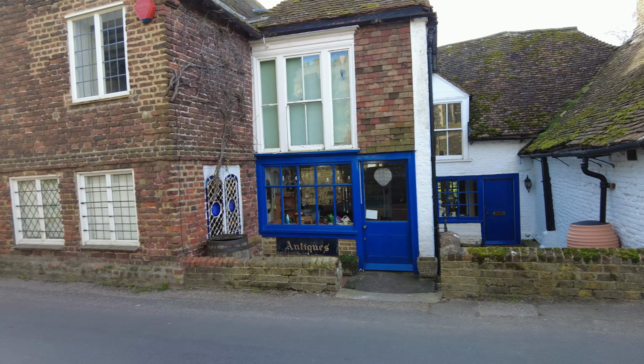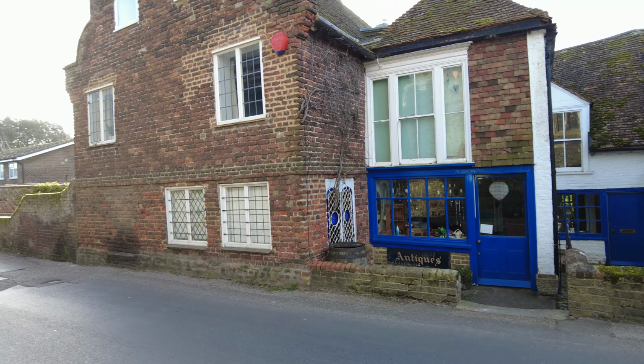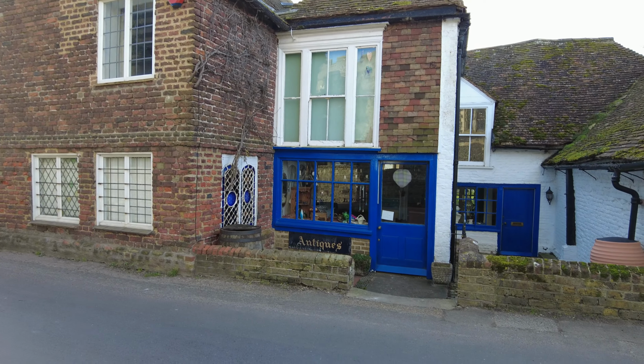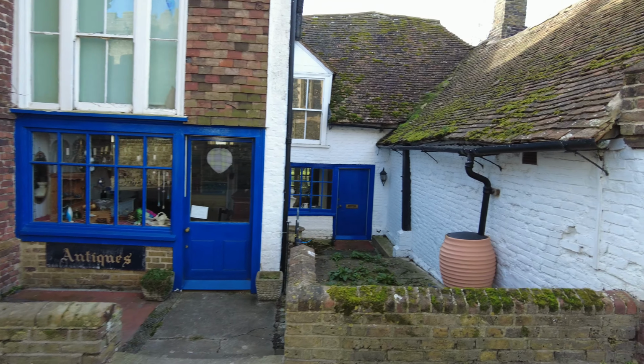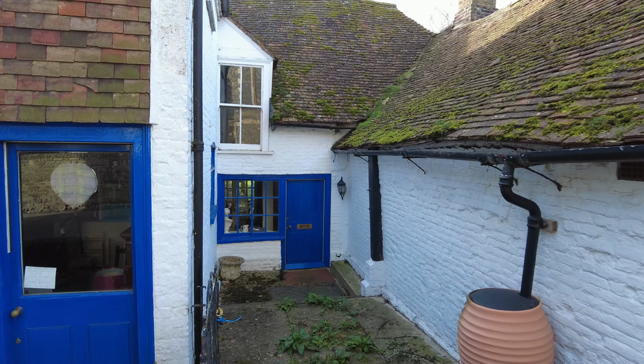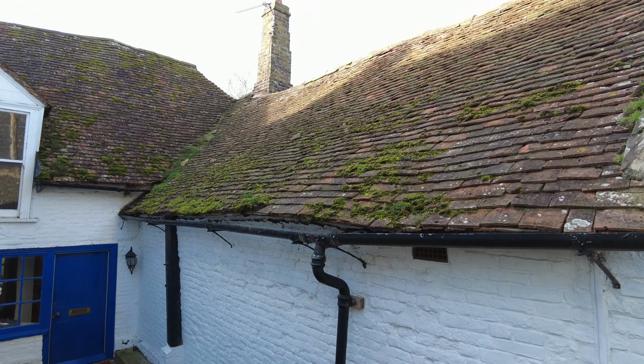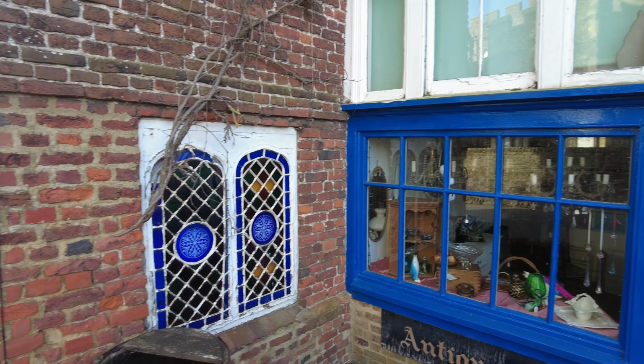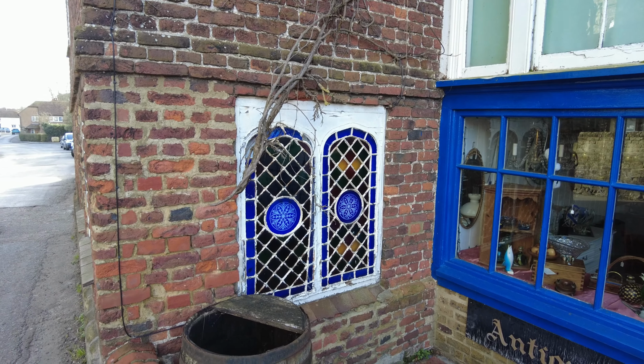See that little cottage there? A little antique shop just in front. That's beautiful. Look at that. That's delightful. Multi-coloured pigtail roof. Actually really old. That lovely stained glass window. Isn't that lovely?